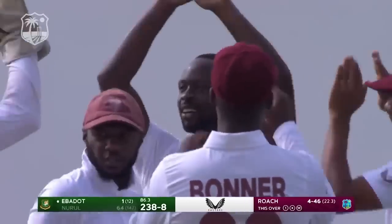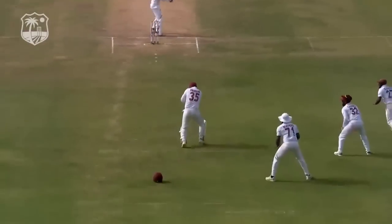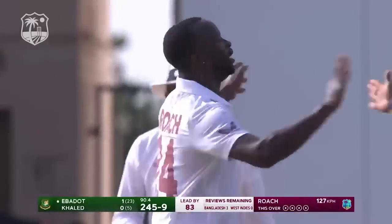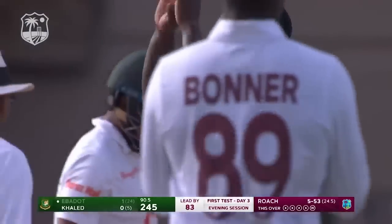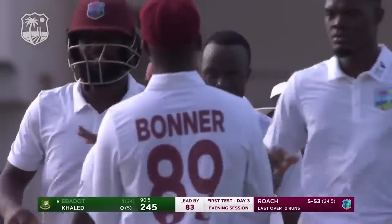Good delivery, just at off stump. Yeah, not for the first time, this back of a length, wide-ish delivery, getting the wicket. And that's the wicket. Another fifer for Kemar Roach, wicket number 50 in Test match cricket at the Sir Vivian Richards Stadium. And he levels now in Test match cricket.